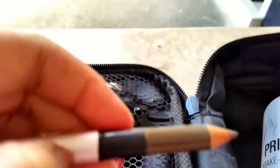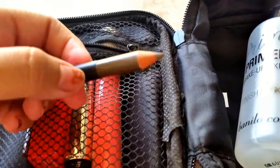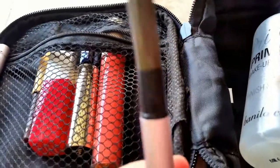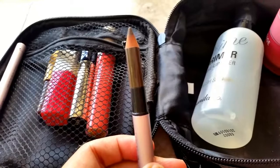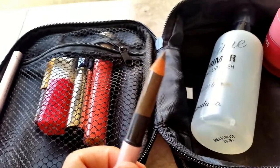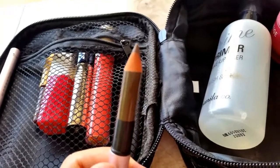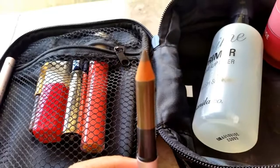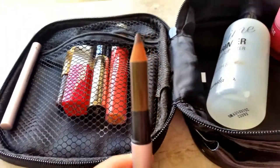I love this one because it comes in a pencil form, which makes it very easy to use. I've been trying to work on liquid liners, but it's really not my thing. So this one, see, it's almost finished because I've been using it every time I go out. It's natural brown, not dark brown, which suits my skin and my hair, because I have very dark hair.